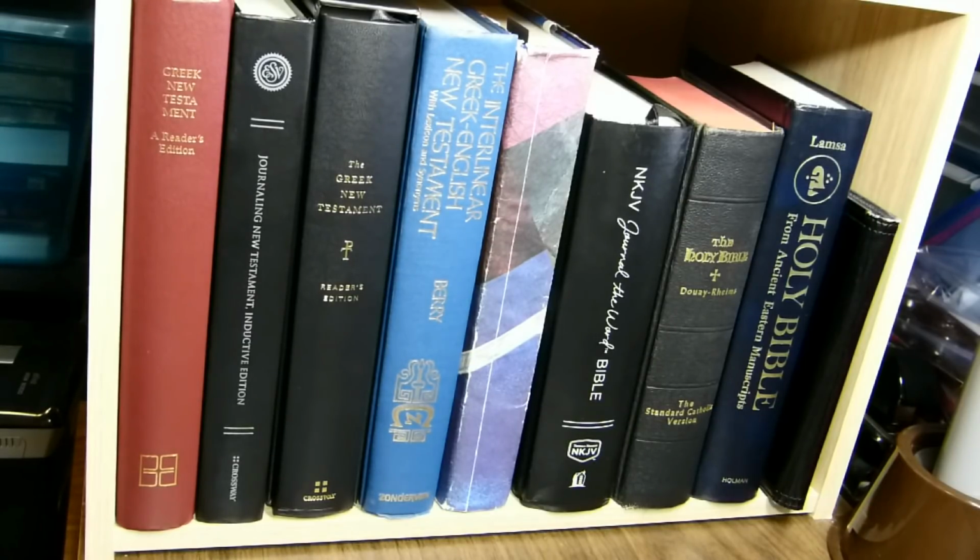So on this bottom shelf, from left to right, we have the United Bible Society's 5th edition, Reader's Edition, the Journaling New Testament Inductive Edition. This is the English Standard Version. Both of these I have reviewed. This is a Christmas present I just received, the Greek New Testament. This is the Tyndale House Greek New Testament, but this is the Reader's Edition. So it, like the UBS, has lexical information for rare words, the lesser used words at the bottom of the page.